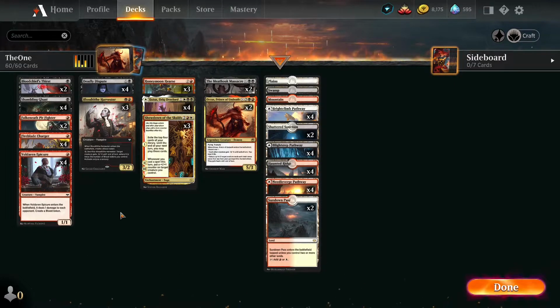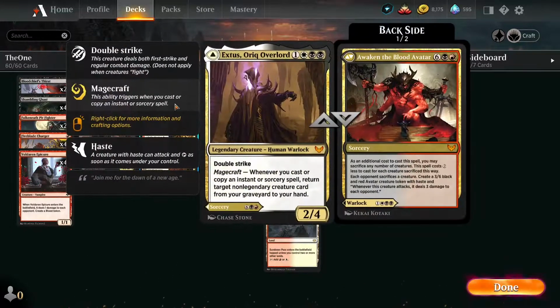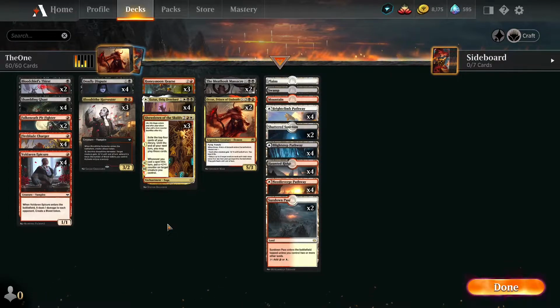So you can take them out, go in for face damage, next turn you awaken the Blood Avatar, go for face damage. If the opponent sweeps, you have maybe already enough mana to cast him cold, so without sacrificing any creatures, again he comes in, he deals damage, he attacks, he deals damage, and he connects, he deals damage. So this is really hard for any control player to recover from. Yeah, so Orcus has a great synergy here.